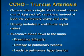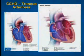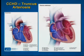Truncus arteriosus is a heart defect that occurs when one large vessel, the truncus arteriosus, comes out of the right and left ventricles instead of the two normal vessels, the pulmonary artery and the aorta. This is usually accompanied by a ventricular septal defect. As a result, blood mixes and too much blood flows to the lungs. This causes breathing difficulty and damages the pulmonary vessels. If not corrected, it leads to pulmonary hypertension, which is life-threatening.